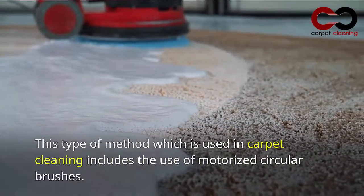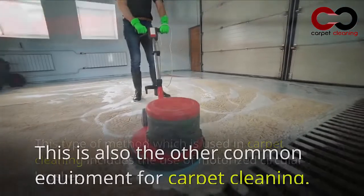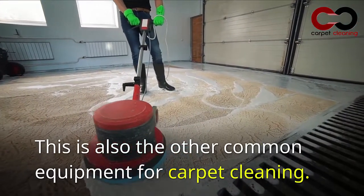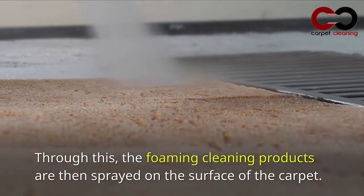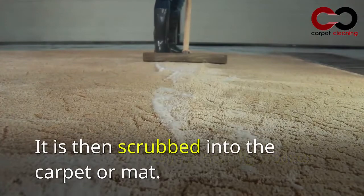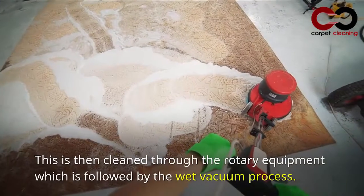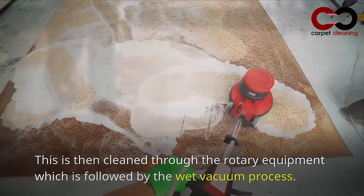This type of method which is used in carpet cleaning includes the use of motorized circular brushes. This is also the other common equipment for carpet cleaning. Through this, the foaming cleaning products are then sprayed on the surface of the carpet. It is then scrubbed into the carpet or mat. This is then cleaned through the rotary equipment, which is followed by the wet vacuum process.